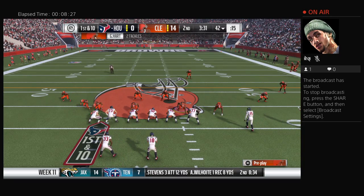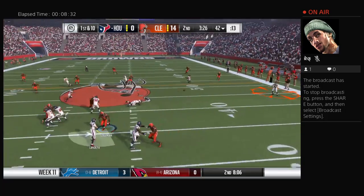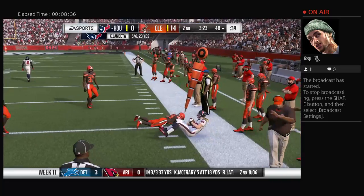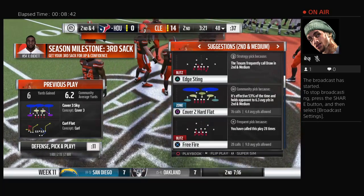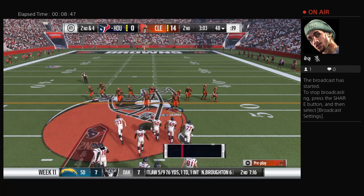2nd and inches is oftentimes an invitation for an offensive coordinator to take a big shot downfield because he feels like he can come back on 3rd down and pick up the first down. But sometimes you just don't want to break tendency. Stay with what you are, stay with who you know, and go get the first down. That's exactly what they did. So they complete the pass, and now they face a 2nd down.